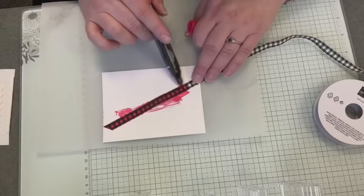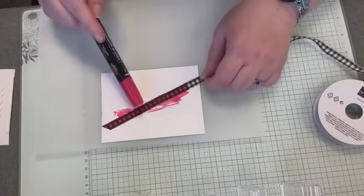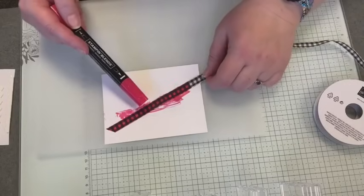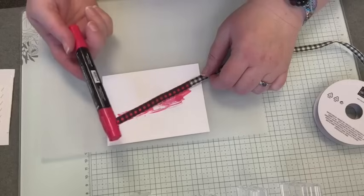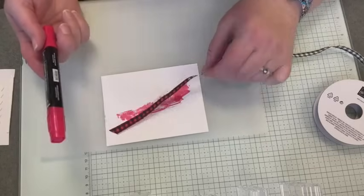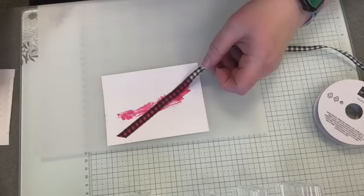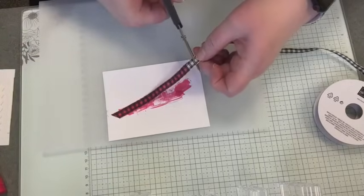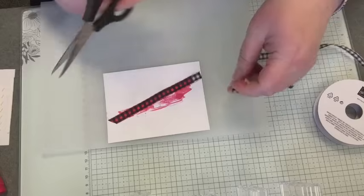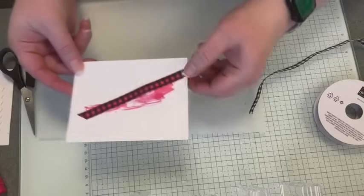Let's see, that's probably about long enough. What I love about ribbon like this, because it has a neutral color like very vanilla, you can actually color it any color that you need it to be. And now we have a whole new ribbon to work with. So I'm just going to cut this off. We'll worry about the precise length a little bit later when we're ready to put it on our card. But I'm just going to set that aside.